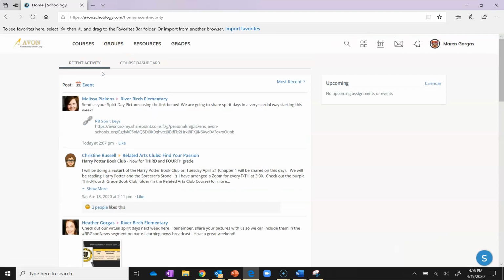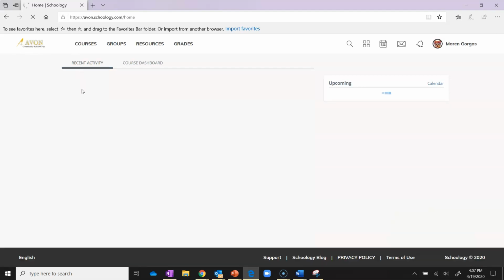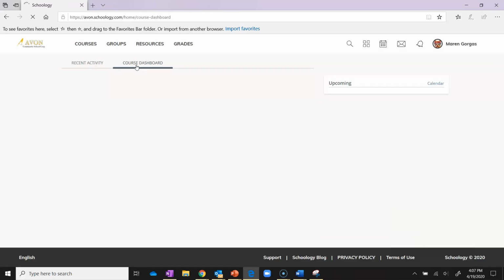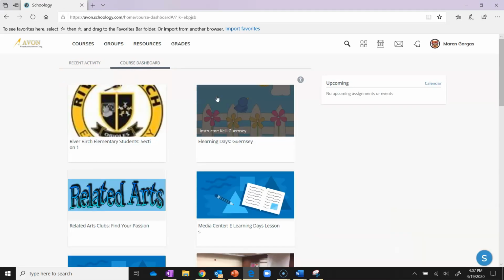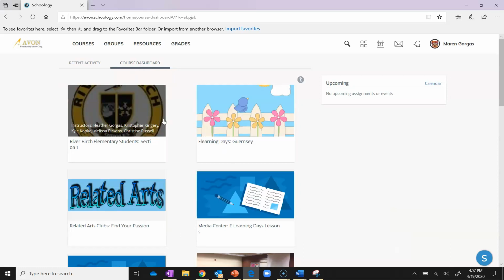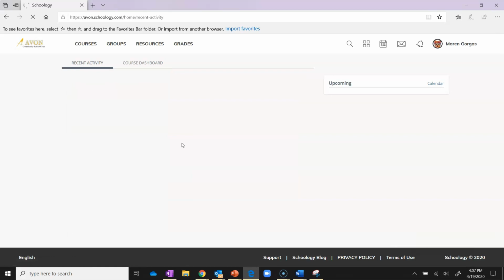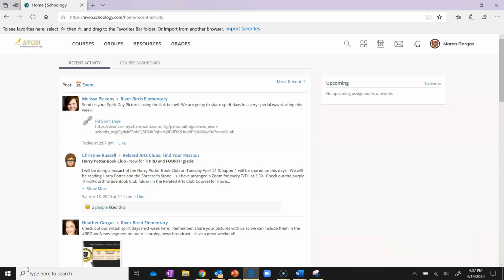So parents, don't forget, when your child logs in, if they click the Avon Community School Corporation button right here, it's going to refresh their recent activity. And this is a summary of all of the courses that they're engaged in. Now, if you have a question about what specific announcements and updates might be there, then you could go to their course dashboard. We stick right here on the recent activity board so that she knows all of what's happening at River Birch.